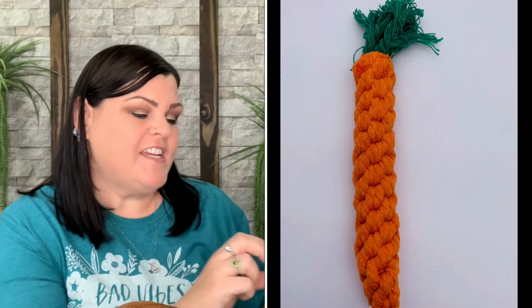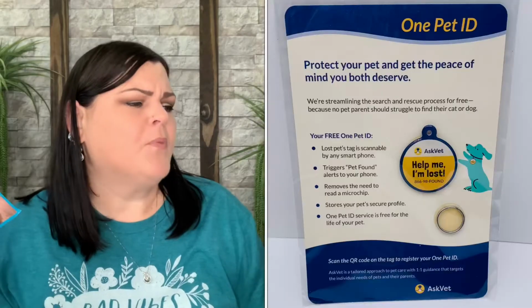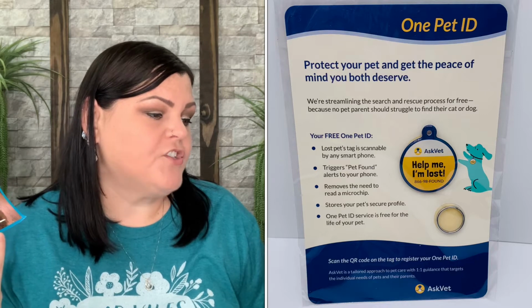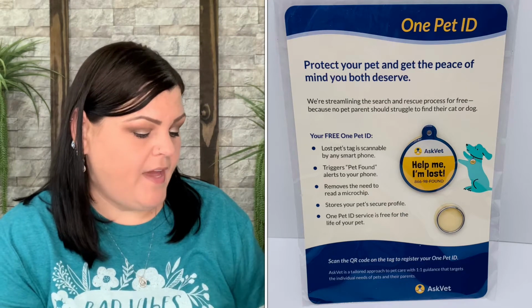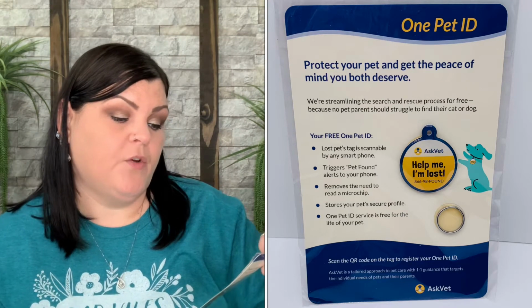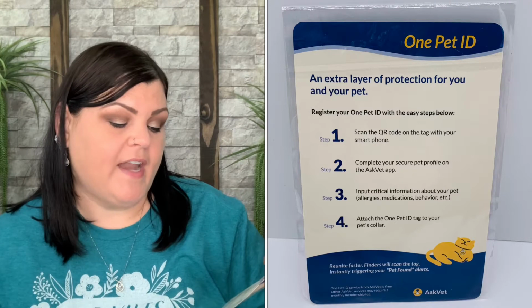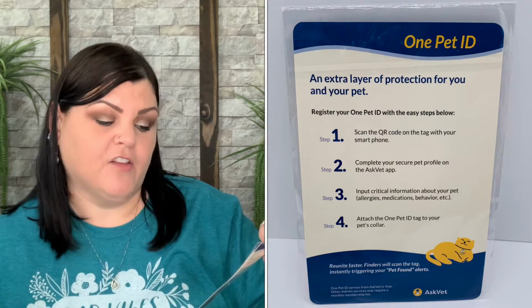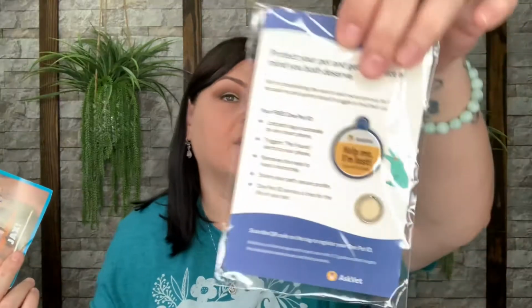This month we get to say congratulations to Jax. They win the photo of the month. And then it says One Pet ID: protect your pet and get the peace of mind you both deserve. We're streamlining the search and rescue process for free because no pet should struggle to find their cat or dog. It says scan the QR code on the tag with your smartphone, complete the secure pet profile on the AskVet app, input critical information about your pet like allergies, medication, and behavior, and then attach it to the tag of your pet. There's that.